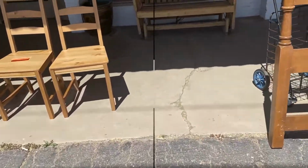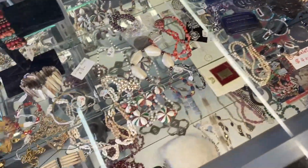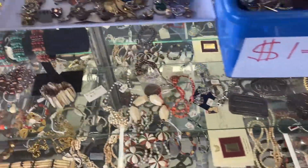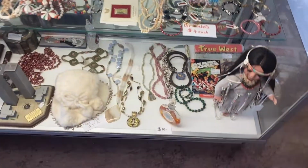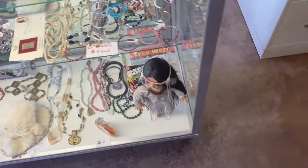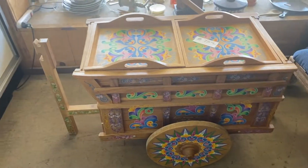Pony Secondhand store. I'm hoping this shows some promise. Let's go in it. Take a look. Lots of jewelry. Hello, how are you? Let's just look at that little thing. That is so cute.